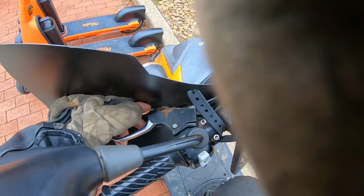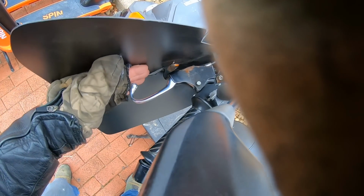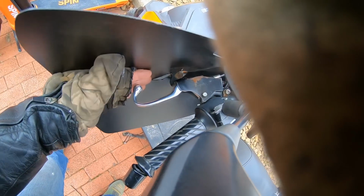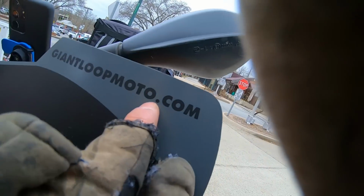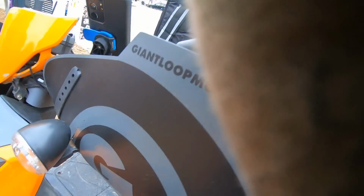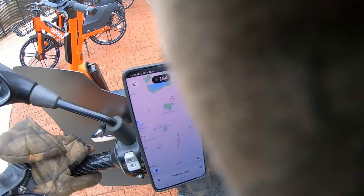Okay, see those rigid hand guards? That's what you're supposed to have out here. And these turn signals are in a bad spot, but I've done this many times before, and I mainly just wanted this material from giantloopmoto.com. I knew it would be the right kind of material that I could customize and do whatever I went with. But all right, I'm just gonna shut up now, and it's 11 o'clock.